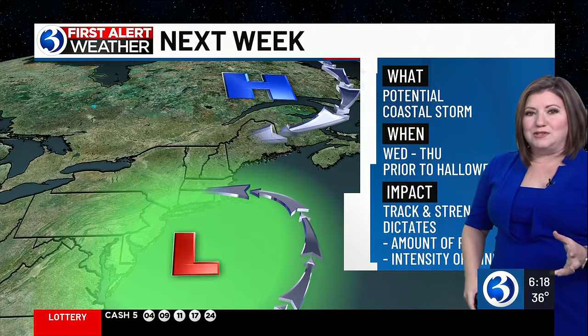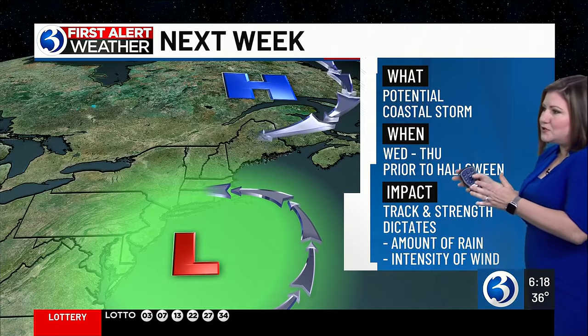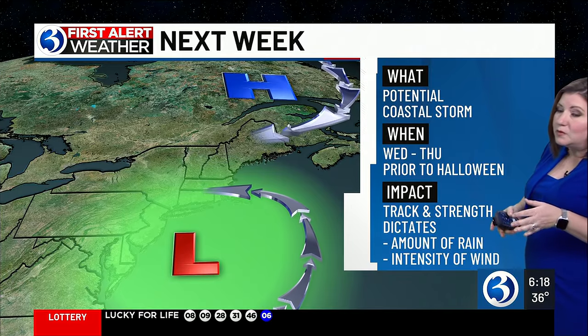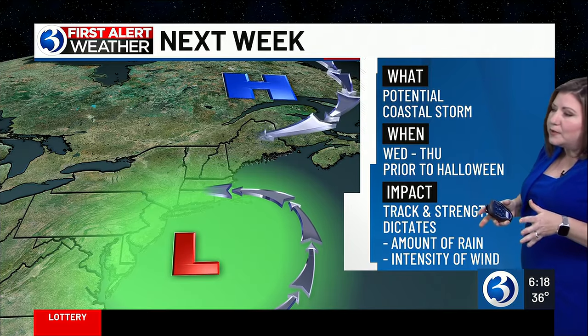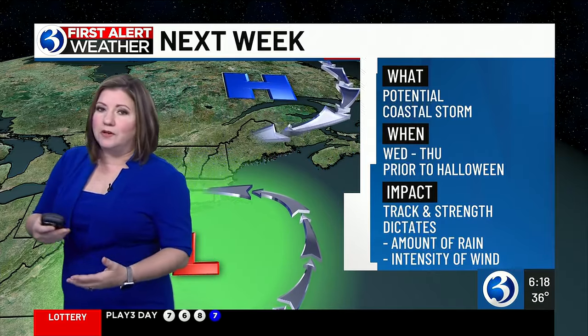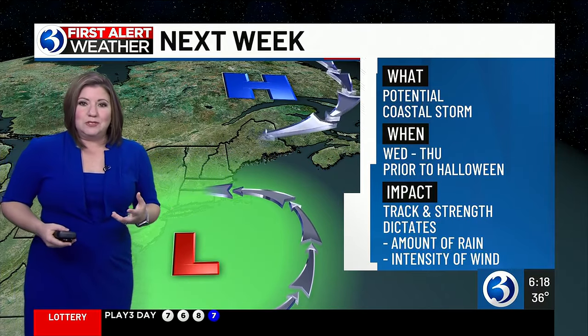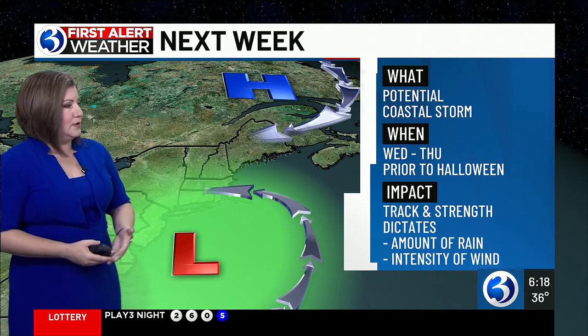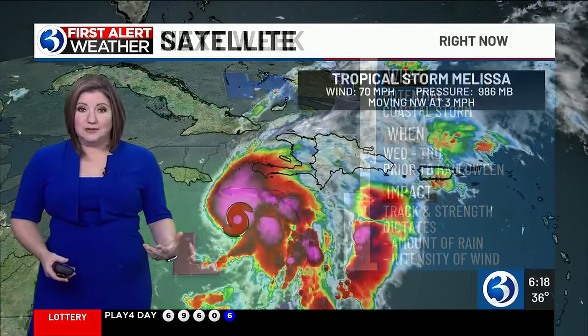But really, we're focused on next week, especially right now the Wednesday, Thursday time frame, just prior to Halloween. Though we might add a little shower chance early on Halloween, it's primarily going into Thursday. We'll have some sort of a low pressure system. We just don't know exactly the track. We don't know the strength, and that really dictates how much rain and the intensity of the wind. Certainly going to be breezy during that time frame.